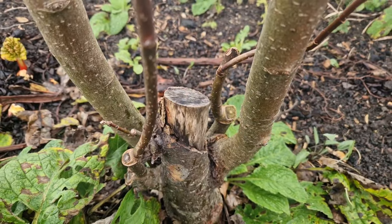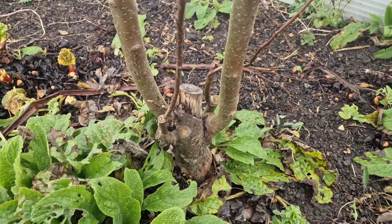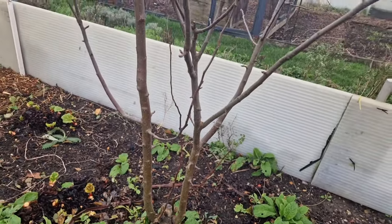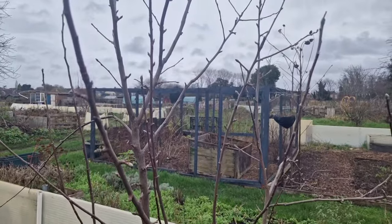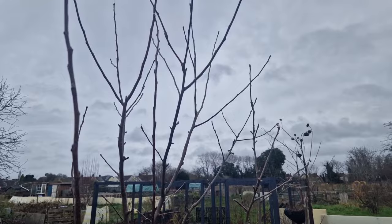So this is one of my apple trees, and as you can see, it was cut down to a stump. The plot holder before me kept cutting this back for some reason, and I'm not too sure why, but as soon as I took on this plot, I've just let this tree keep growing, and over the past 4 years, it's grown into this really healthy specimen. I'm not too sure what apple variety it is, but they are rather large apples, and they're a little bit sour, so I do believe they're some form of cooking apple.